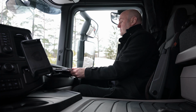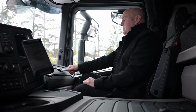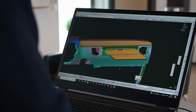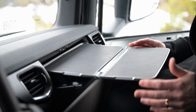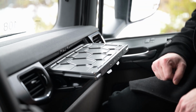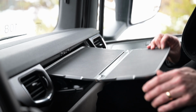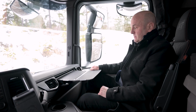We are sitting in the S cab, the biggest of the cabs, but this table can be chosen for all the different cab types. And it's a very popular accessory. A lot of drivers choose it, especially those who have a living cab. When living in the cab, it's good that you can also partially fold it in and move around in the cab and come back and unfold it. It's also very robust for applying load.